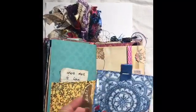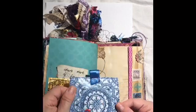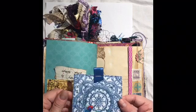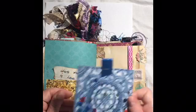And this was the other idea that's really fun, making a shaker out of, once again, Project Life acetate, and just a tile image and a shaker on both sides.